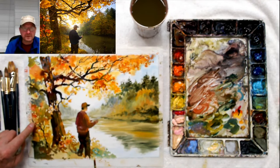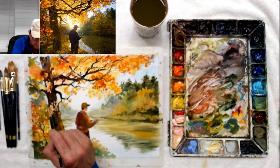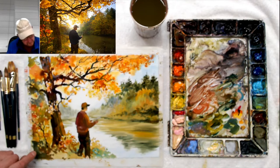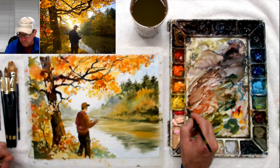See that one right there? Can you see that? I can go over the dark part. Now, my tree is still wet, so it's just going to blend in there, but over here it's a little bit dry, but I can actually put it in there. See the leaves right there? And that's okay. That's gouache. And you can do that with gouache and watercolor.